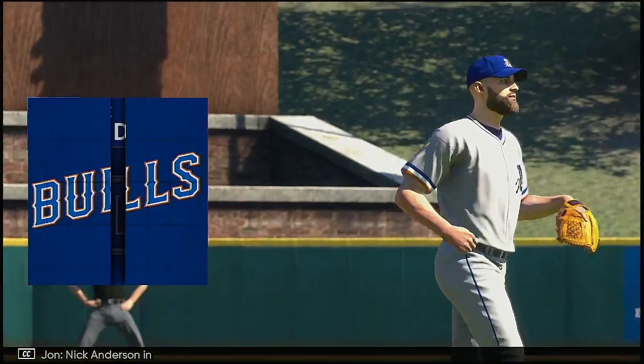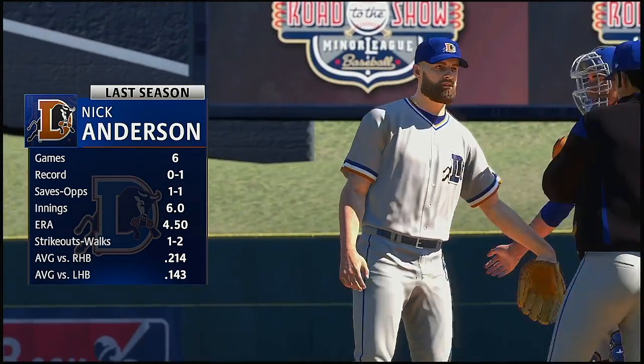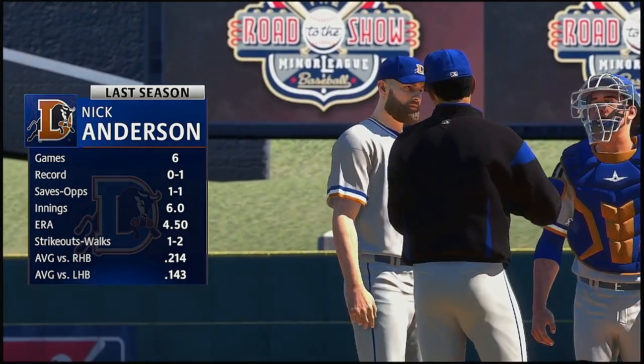Nick Anderson in. Your attention, please. Now pitching for Durham. Number 70, Nick Anderson.